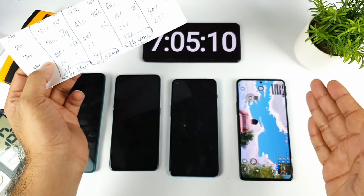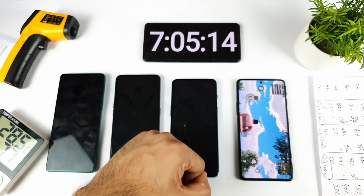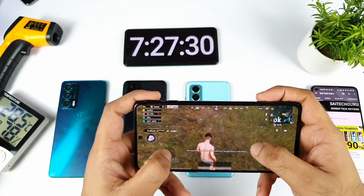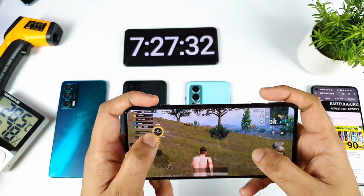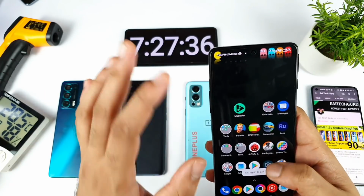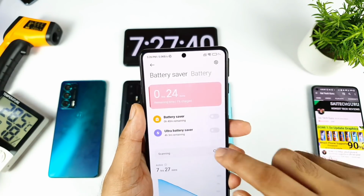So again, I'll be back once the Poco F3 GT reaches close to 1% or 2%. So finally, friends, we are getting close to 7 hours and 27 minutes of continuously doing the battery management mobile game test. In the Poco F3 GT right now, the battery has reached 1%, yes. At any minute, the phone can get switched off. So let me just show you the statistics before it actually switches off.